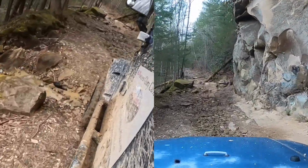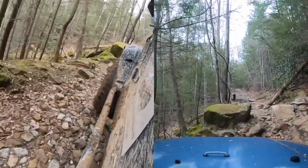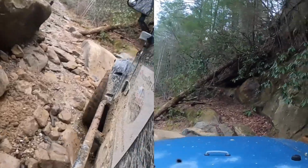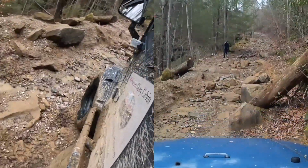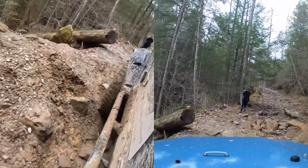And again, I'm going to go over the rock. You don't have to, depending on how you're equipped. You may not be able to go over it. We'll show some picture sequences and some video. You may go off camber and just put your two right side tires, your passenger side tires, on the rock. And I've seen a lot of long vehicles go over it that way without any trouble.